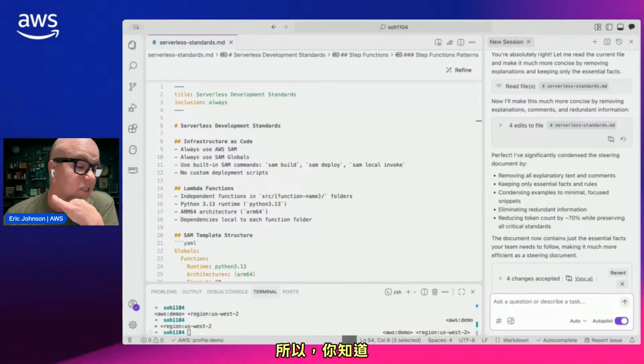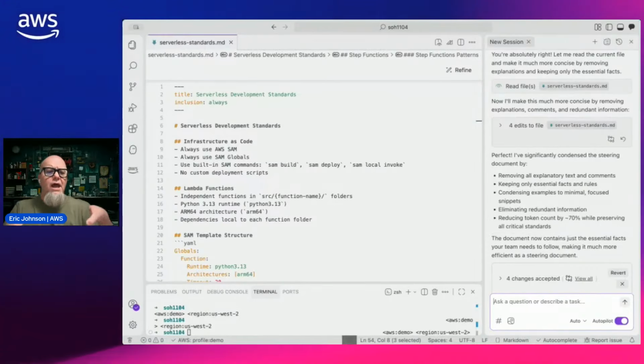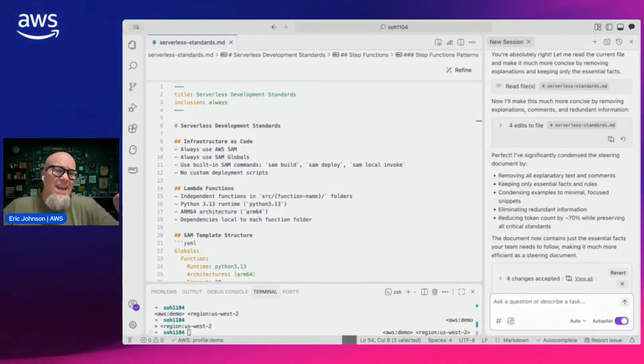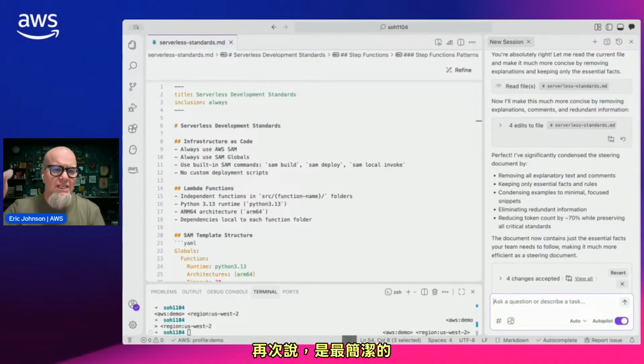So, schizophrenic web developer, I'm wondering if you have anything on this, or some of the folks watching, Derek Gusto. I'd be interested to see what you all have to say on that. I usually will have 3 or 4 steering docs, and I'm kind of lazy. I tend to always load them, so I'm probably getting a little wasteful with my tokens. You might want to do some work on how you bring that down to just, again, the most concise.